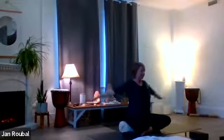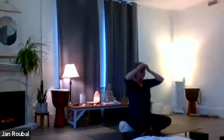And exhale, release. Bringing your third finger to your belly button, third finger to the third eye center, and pressing in and up. 3 audible exhales. Sealing our intentions. And also protecting our energy from other people.